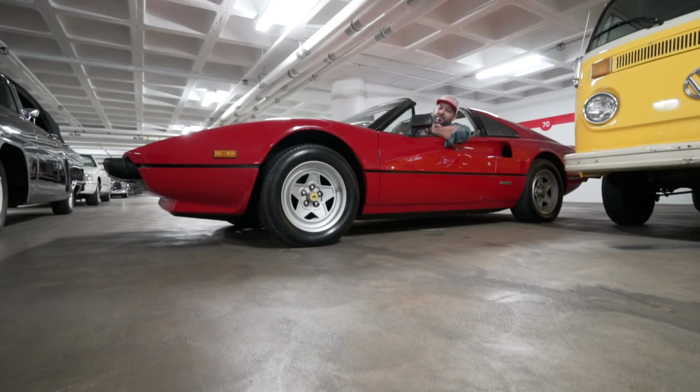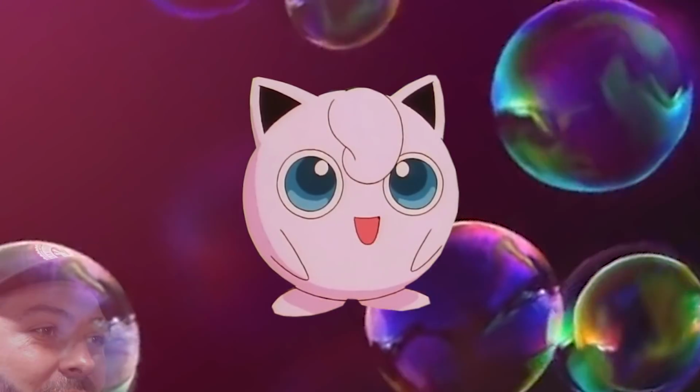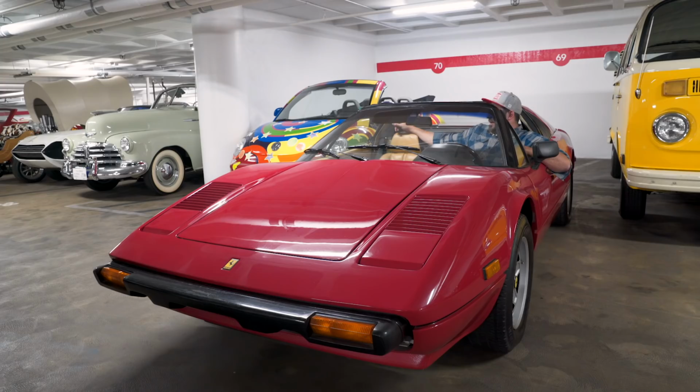I guess my dreams of driving a 308 are completely crushed. Luckily, I'm a Porsche guy. It is nice in here, and I'm kind of tired, so I'll just take a little nap. Think about growing a mustache. I'm starting to get delirious.